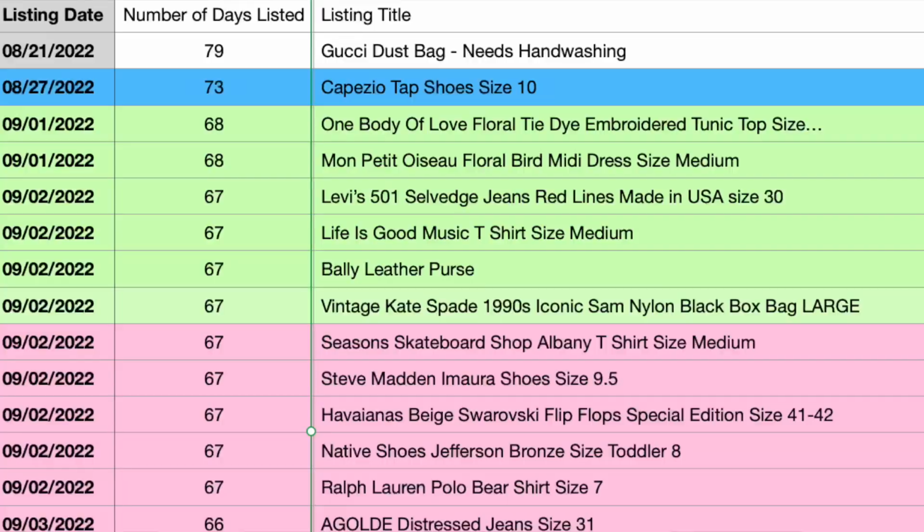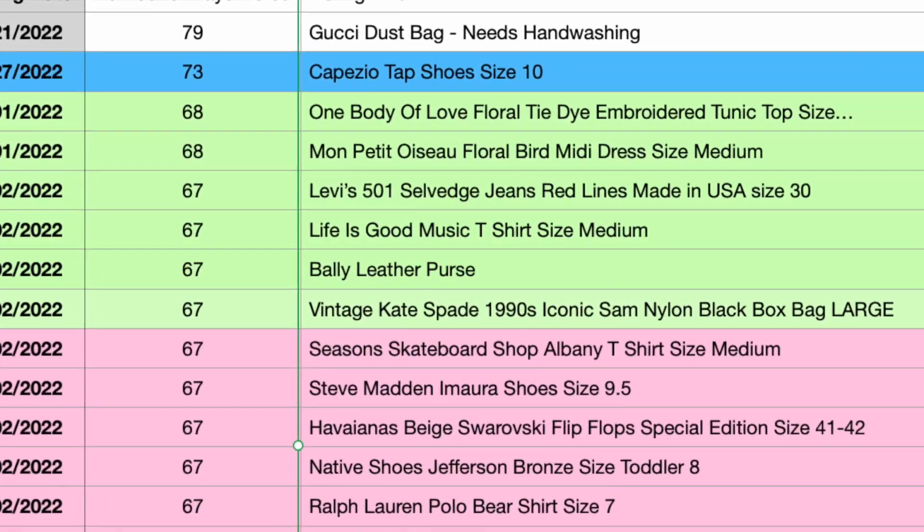You can simply sort by age, and if you sort by ascending, it'll tell you how many days that item has been in your closet all the way down. Obviously start at the top, and if you see a number bigger than 60, get to work.